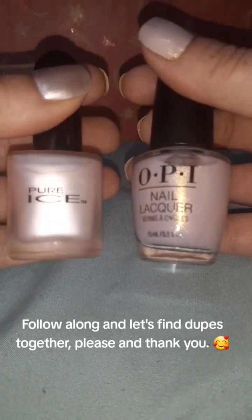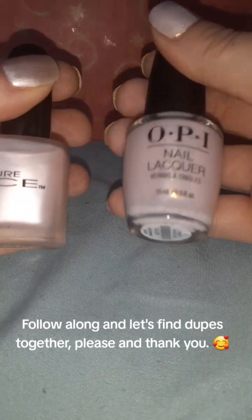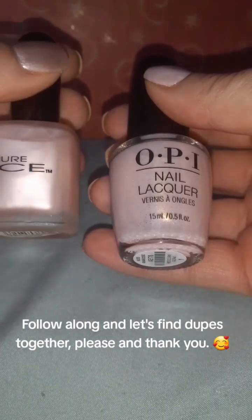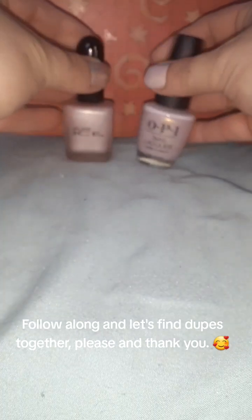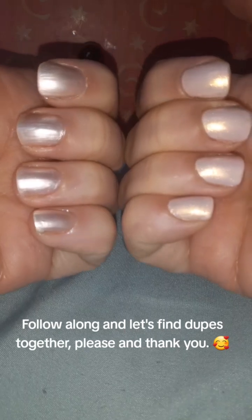So today I am comparing the OPI Reoccurrin Gleam. Why do I keep forgetting the name? I can't for the life of me remember it. To Frosted Ice Cotton Candy by Pure Ice. And here we go. You see what I mean?